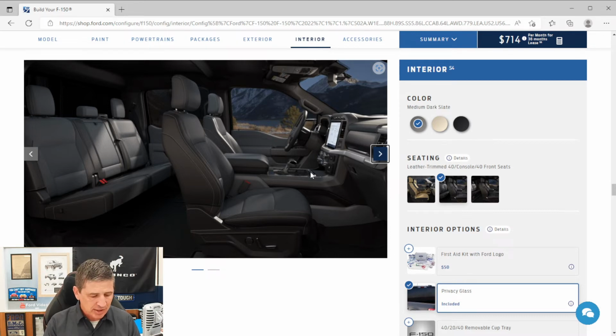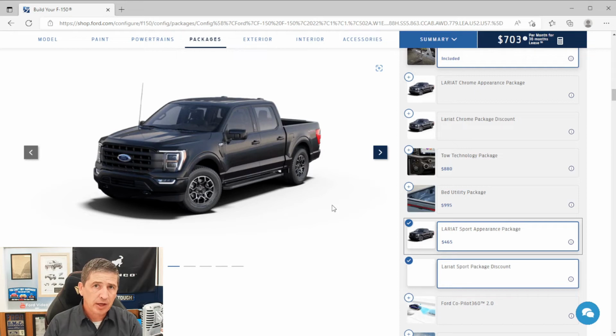So let's talk about some of these other appearance packages first, and we'll talk about some of the other standalone options after that. Now let's talk about an appearance package that's available, and that is the Sport Appearance Package. Now this is optional on either the standard equipment 501A or the 502A equipment group, and is not available with the Chrome Appearance Package, which is basically your standard trim. So the Chrome Appearance Package is kind of included as standard equipment. You saw the chrome bumpers and everything. So not available with that, of course, which makes sense.